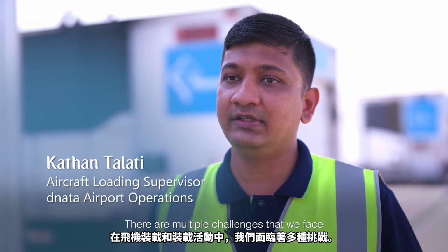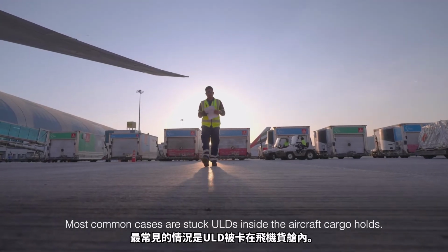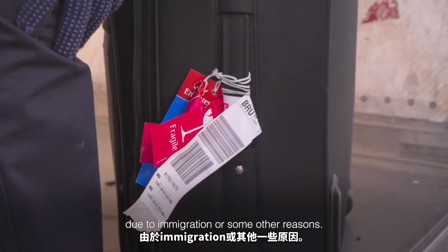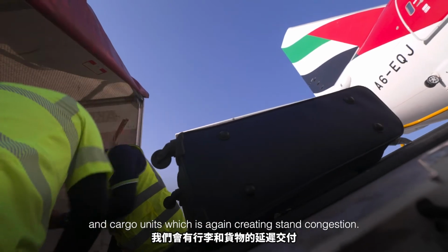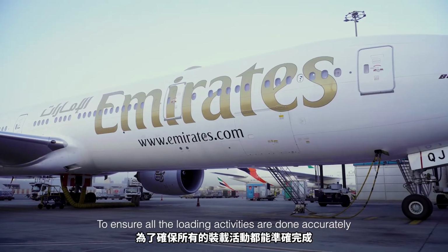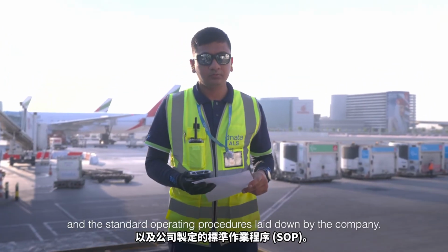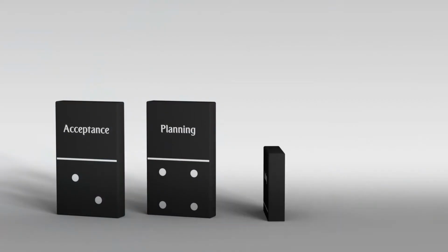There are multiple challenges that we face during aircraft loading and unloading activities. Most common cases are stuck ULDs inside the aircraft cargo holds. We have GSE breakdown issues. We have passenger baggage offloading from multiple units due to immigration or some other reasons. We have late delivery of the baggage and cargo units, which is again creating stand congestion. To ensure all the loading activities are done accurately, even if it means to depart the flight late, we follow the work instructions and standard operating procedures laid down by the company.